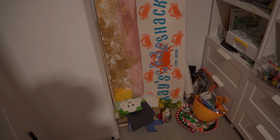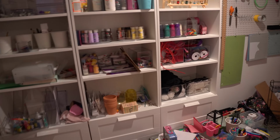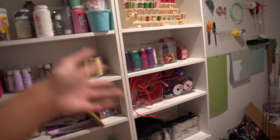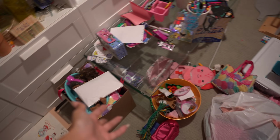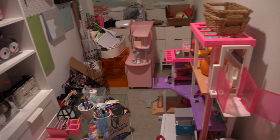This is what the craft closet looks like. Like I said, everything was just shoved in here just to get it out of the way for the party, but it is a catastrophe. The craft supplies themselves were already kind of unorganized, and now it's just piles and boxes and bowls and bags of stuff that needs to be gone through. So, yeah.